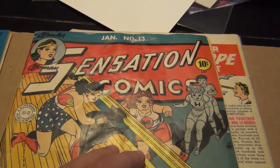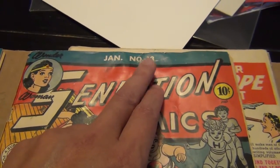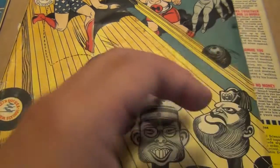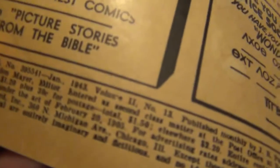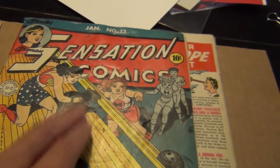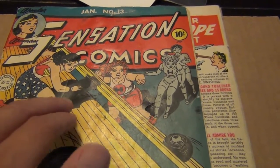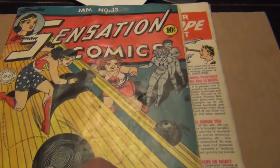Here is Sensation Comics number 13. As I mentioned before, I tend to buy things that are 11 or 13, and this one is 13, and my luck has it also was on the stand in November of, let's see what year, 1942. So basically this book and this book were on the stand about the same time. What's also neat about this Sensation Comics is it's on the stand, I believe, the same time as Wonder Woman number 1. The first issue of Wonder Woman came out about the same time as this issue.